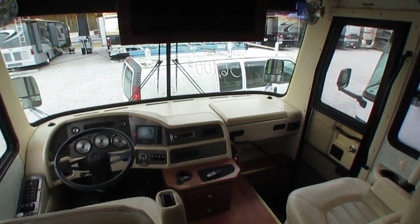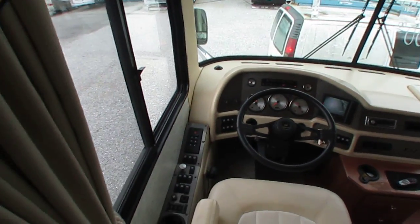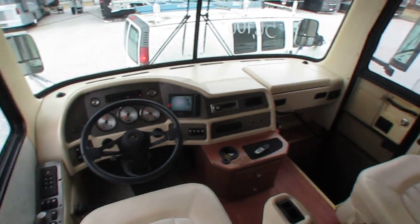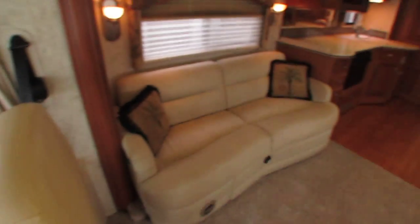You get the warranty, you get the inspection, you get it cleaned up, you get the walkthrough orientation. We offer nationwide delivery, and we have financing available with approved credit. If you've got any questions at all, folks, give us a call.